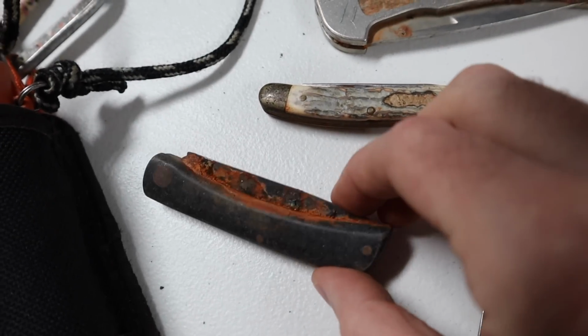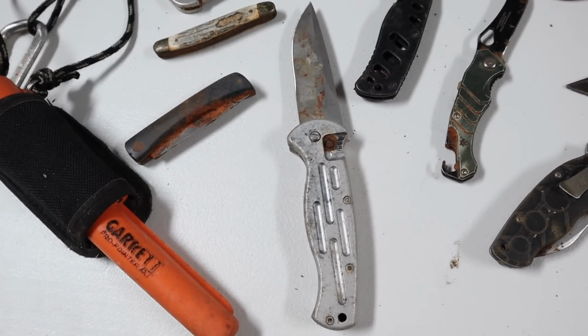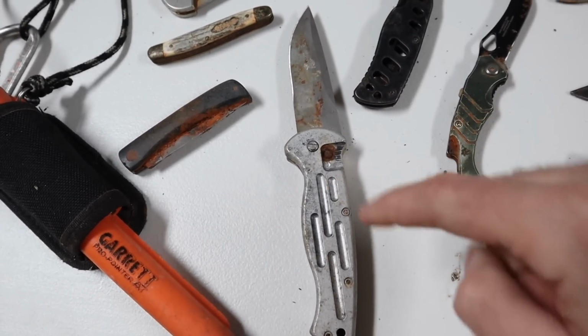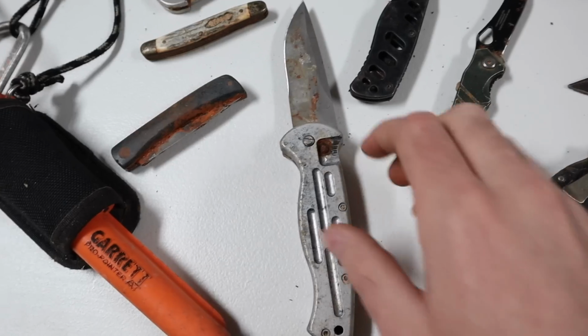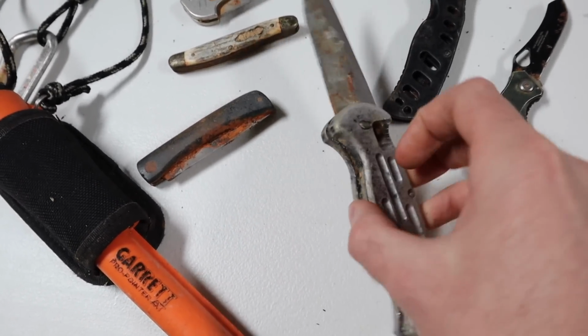These are river knives you're seeing here. Now take a look at that. I found this in about waist deep water. It was closed. Most of them are closed when I find them. So it's like they weren't even using them. It just fell out their pocket or off their boat.